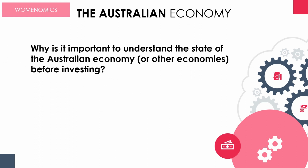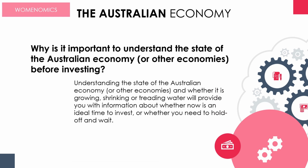The reason it's important to understand the state of the Australian economy, or what's happening, if you will, before investing is because whether an economy is growing or shrinking or stagnating or treading water, it will give you a lot of information about whether it is an ideal time to invest, whether you may need to hold off and wait, or just review to see if there are trends to really get a sense of what's happening. That's why we start with economic fundamentals.